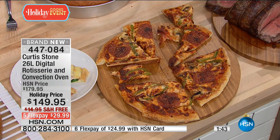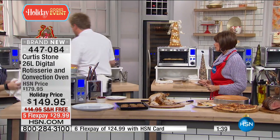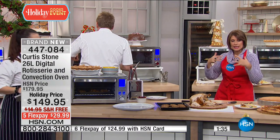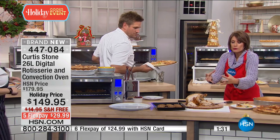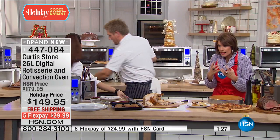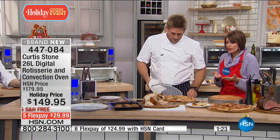The slow cooking is really one of my favourites, believe it or not, because I wouldn't have thought so when we first started. But to be able to go from slow cooking to convection, and to have the infrared technology to really get that beautiful crispness and keep the moisture in and not dry it out. It's what your oven can't do because your oven doesn't have that kind of technology.